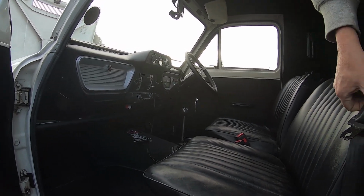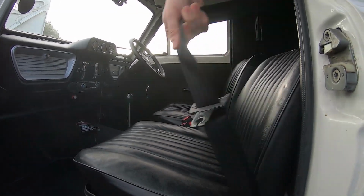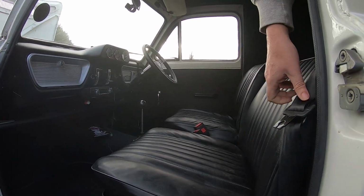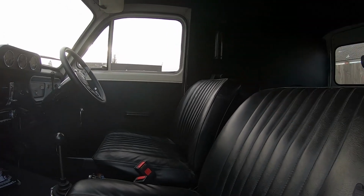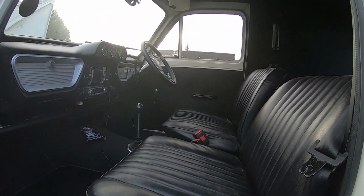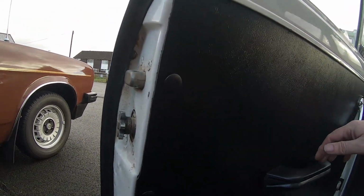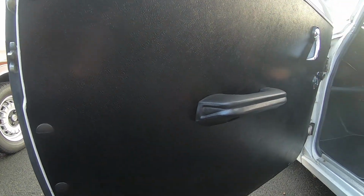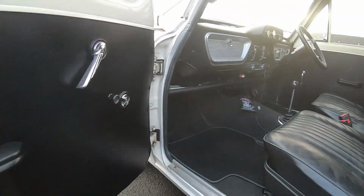I have got proper seat belts fitted in here that are on the inertia reel. So all mod cons. A couple of fire extinguishers fitted in here as well. And I did door cards out of this plastic. I bought a 3mm thick sheet of it. It's like a grained patterned plastic, and I spent ages making these a few years ago. So yeah, looks really good.